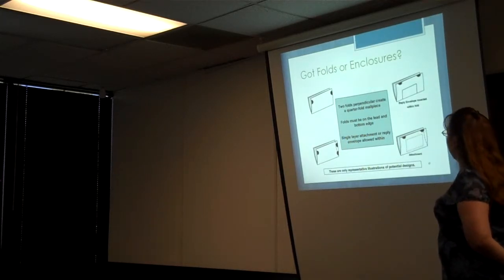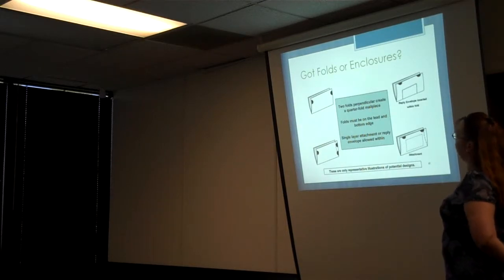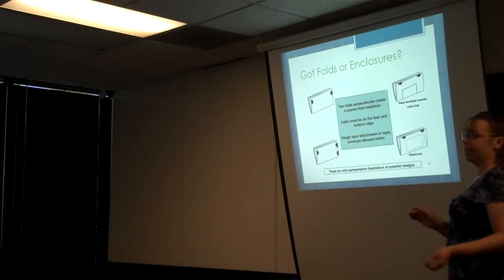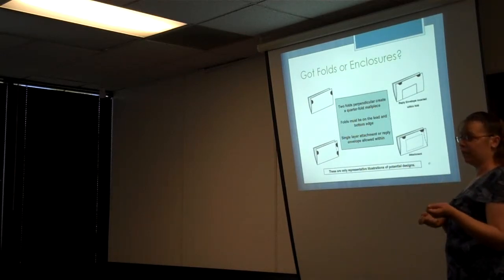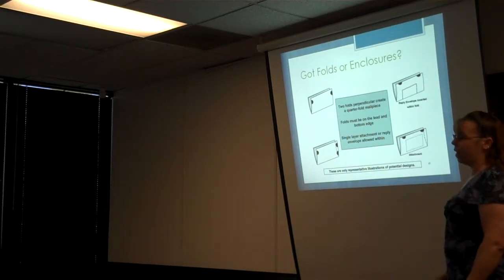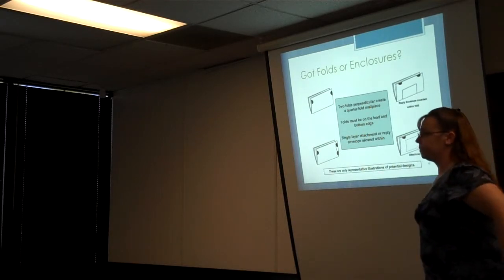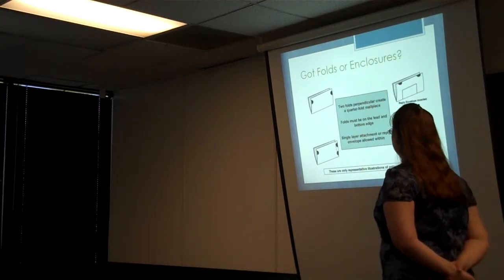If you're putting in a reply envelope, the reply envelope must be attached with either a glue dot, or you take the flap of the reply envelope and tuck it under a flap within your self-mailer in order for it to qualify for automation postage rates. So no more loose business reply envelopes in self-mailers.